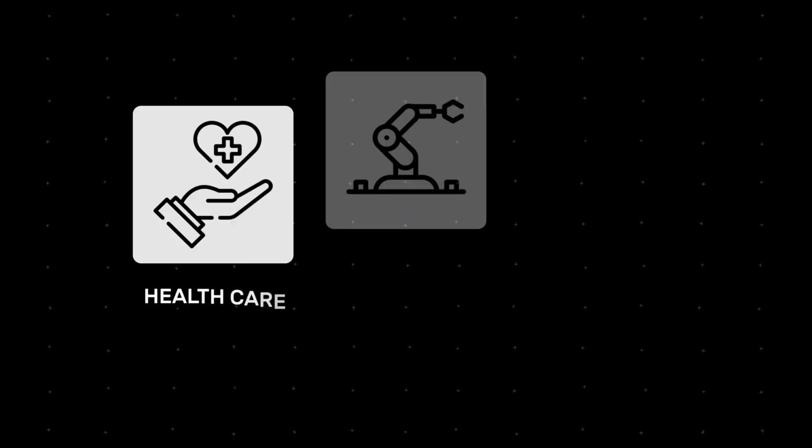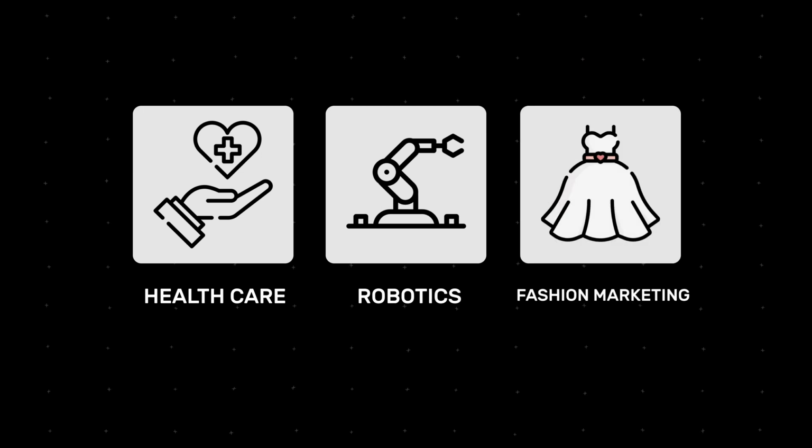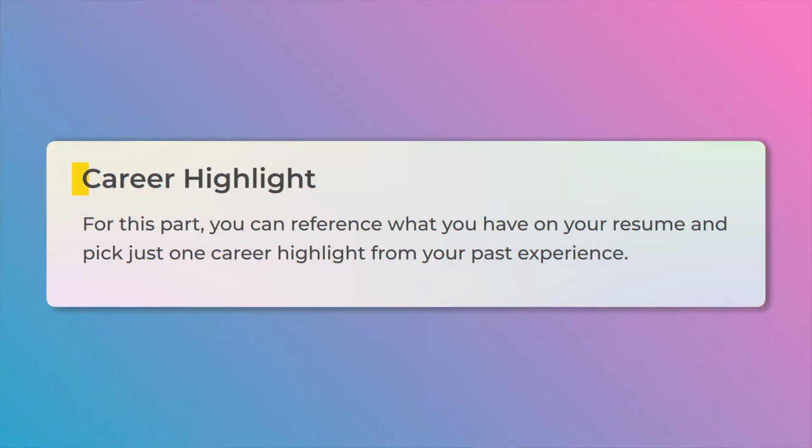And related field is what you specialize in. It could be healthcare, robotics, fashion marketing. So basically you want to have a field in your title that speaks to what you're working on or something you're potentially interested in. And finally is the career highlight. For this part, you can reference what you have on your resume and just pick one career highlight from your past experience.